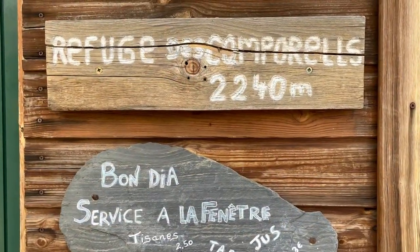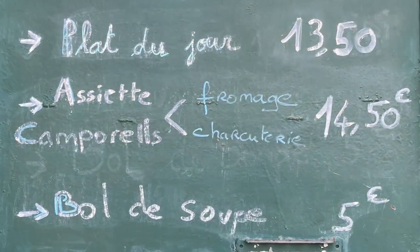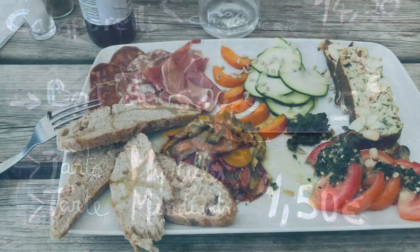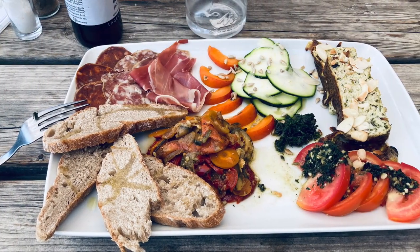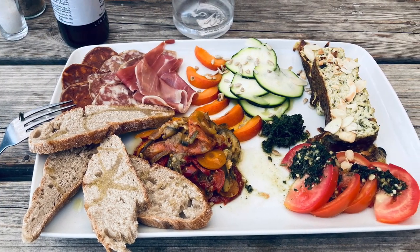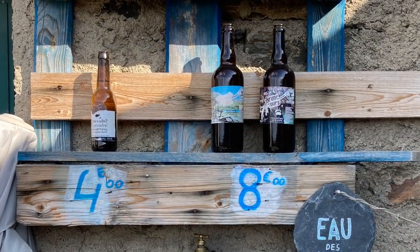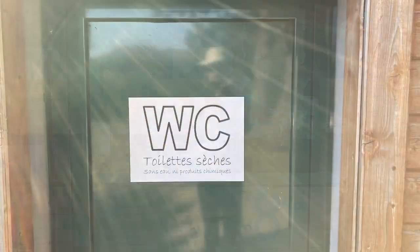They're super helpful. They give you lots of local information. The refuges are a great place to get fresh water. If you buy a beer or a juice or a piece of black currant pie, then they will let you charge your batteries. It's a good place to charge batteries, get some beer, some fresh water, and above all, use the toilets.